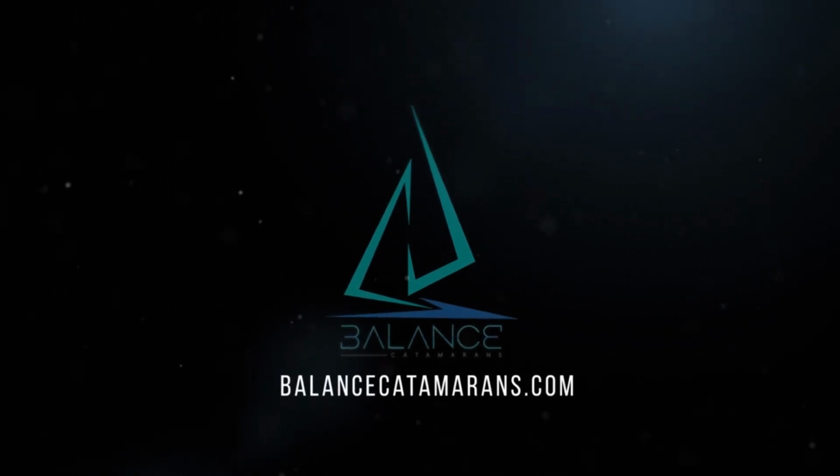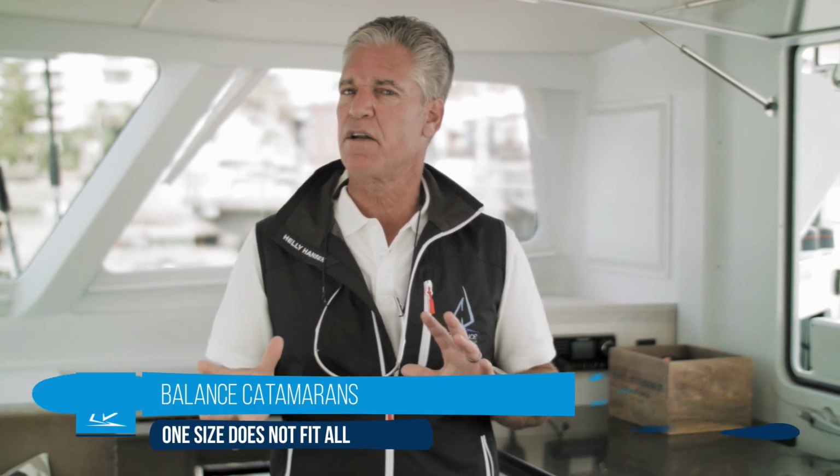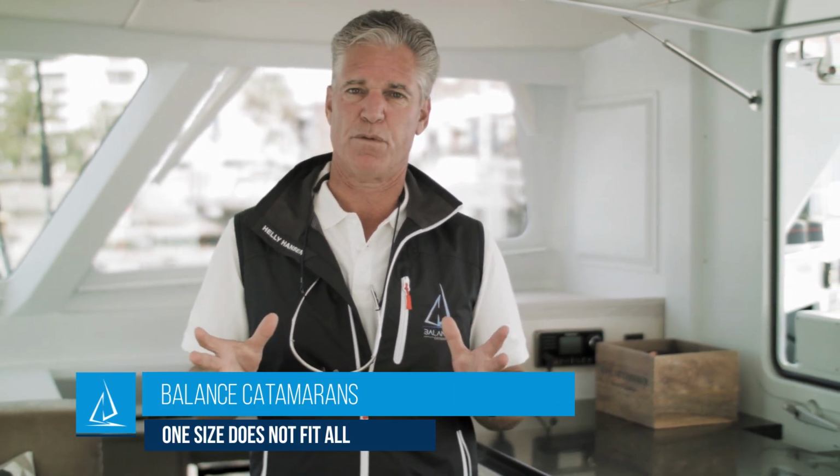At Balance Catamarans, we recognize that one size doesn't necessarily fit all. Unlike a lot of these production yards that say this is how it is and this is how it's going to be, we will do a lot of optimization and customization for people. For example, on this boat we have dual electric furlers. They can be standard furlers.